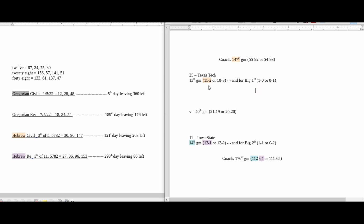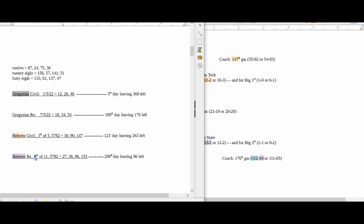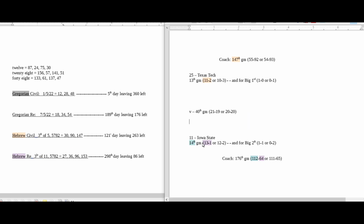121 is just an anagram of 11-2. Very similar to saying 311 is an anagram of 131. So it's kind of the same idea, the same type of connection, but it goes either way. And it's like, well, which one's going to beat out? Is it the Hebrew religious side or the Hebrew civil side? But Texas Tech won 11-2, 147.